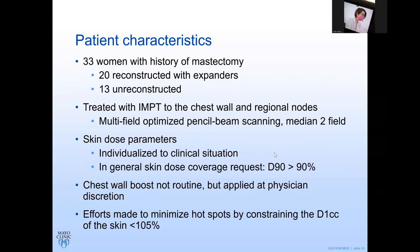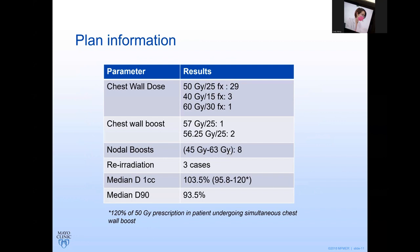So we do treat with IMPT, which does allow for skin dose optimization. And these patients all had complete coverage of their chest wall with Mepitel film. This is just the cohort that was treated. They were largely conventionally fractionated. Some had boosts. There were a couple that were re-irradiated and had higher risk disease, so higher intensity treatment. Most women were able to use the film successfully.